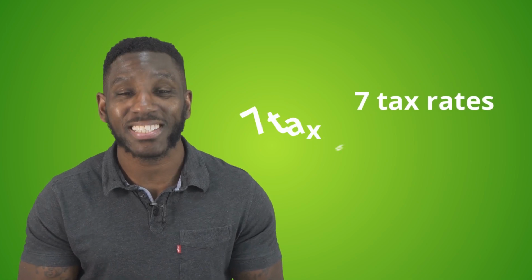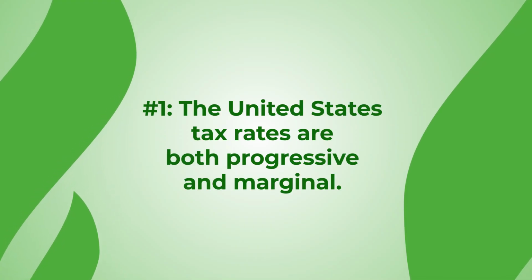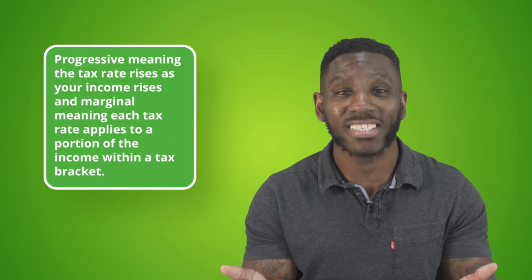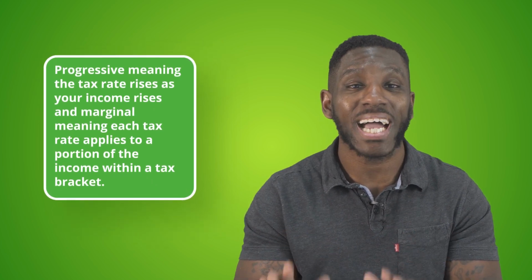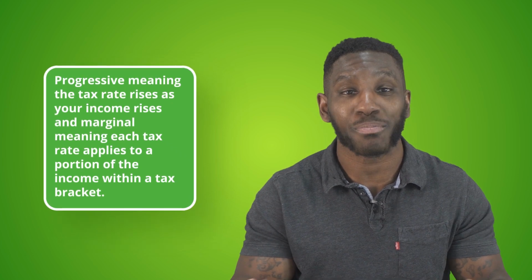Now that we know the changes for tax brackets in 2021, let's look at how tax brackets actually work. Here's what we know so far. We know that there are 7 tax rates and 7 tax brackets. Now, here are a few other things you should know about tax brackets. Number 1, the United States tax rates are both progressive and marginal. Progressive meaning the tax rate rises as your income rises, and marginal meaning each tax rate applies to a portion of the income within a tax bracket.